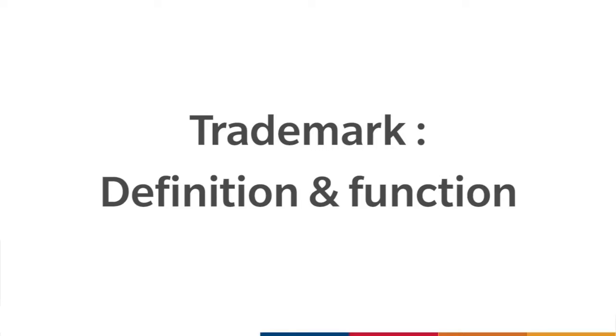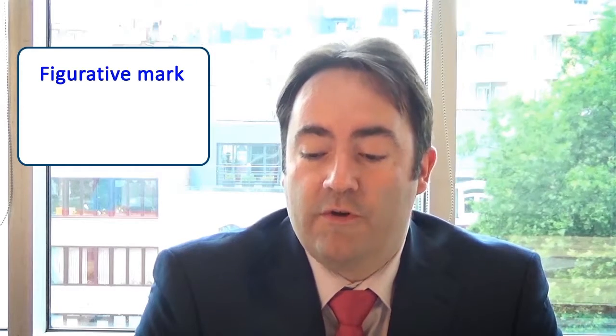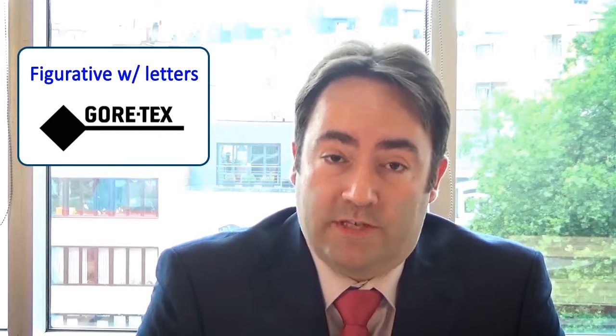First of all, the definition of a trademark. Trademarks are signs that are used in trade in order to identify services or products. A lot of signs can be used as trademarks. You can have word marks, such as the Côte d'Or for chocolate. You can have figurative marks, such as the sign of the Nike shoes. You can have figurative marks with letters, such as Gore-Tex, for instance.